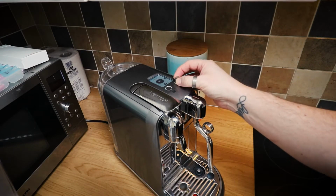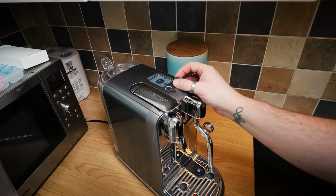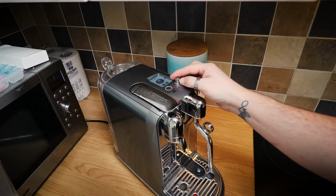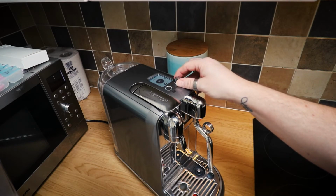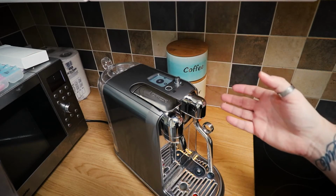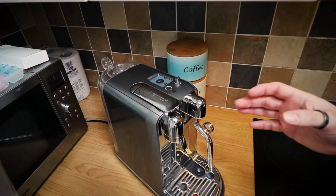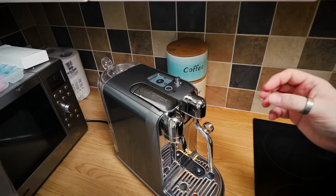It has Ristretto, Espresso, Lungo, flat white, cafe latte, cappuccino, latte macchiato, and milk. So what we're going to do now is we will do a Ristretto and we will do a cappuccino, just so you can see this. Actually no, because cappuccino is very similar to a latte. I'll show you the latte macchiato and why that's slightly different.